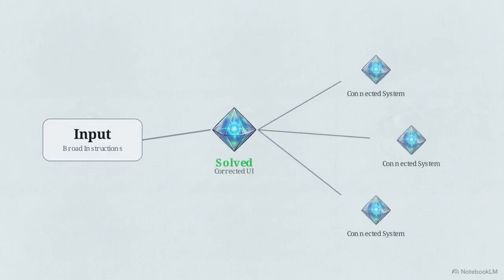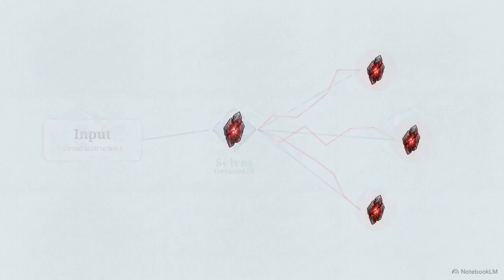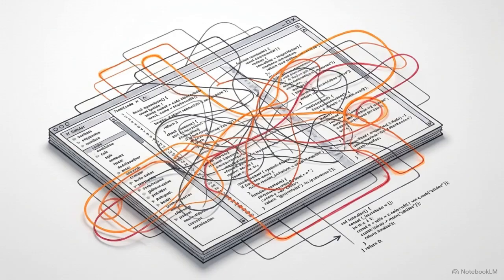Giving an AI broad instructions usually triggers the fix, break, fix loop. You tell the agent to correct a button layout, and solving that single issue creates a new bug in 3 connected systems. Because large language models suffer from context loss, this loop rapidly spirals. The AI starts hallucinating functions, and a simple prototype splinters into a fragile mess of disorganized code.